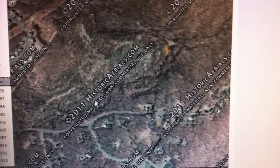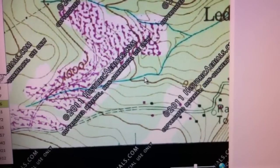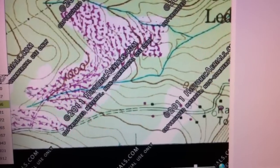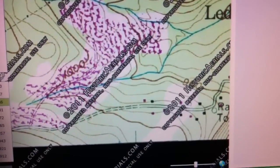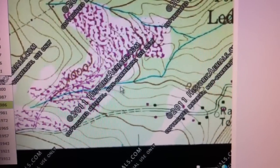So I want you to take a good look at that. Again, we'll look at the 1986 topographical map, and you'll see the stream right through here. Right through here. See, I didn't move my cursor. Boom. Right through here. Same line.